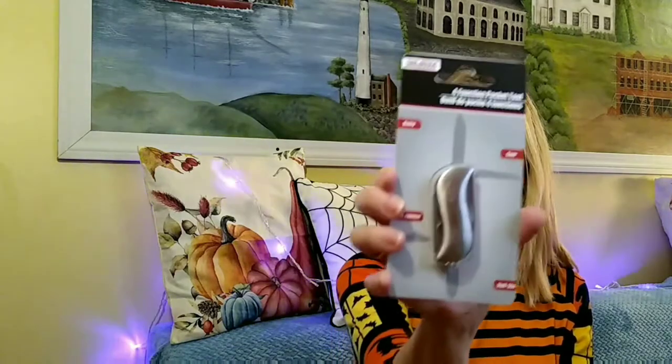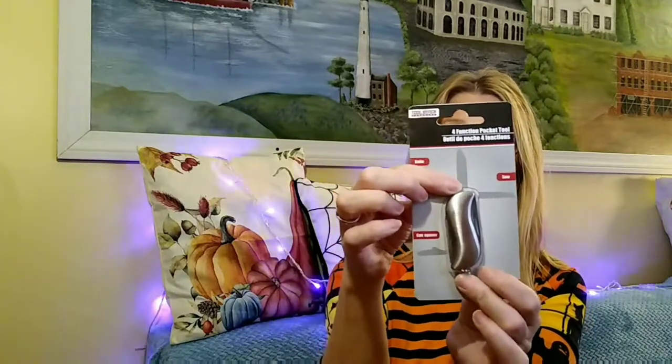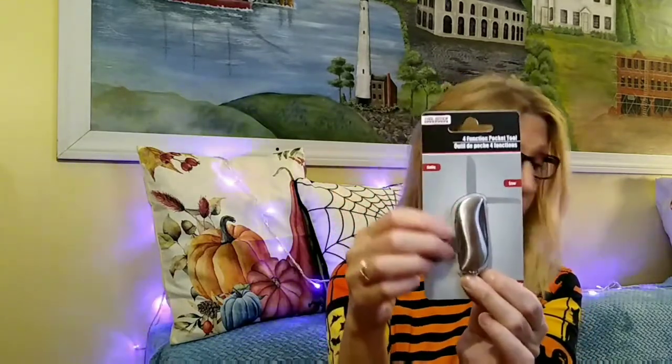And another tool that I thought would make a nice little stocking stuffer, this is Tool Bench brand, a four-function pocket tool. It has a knife, a saw, a nail file, and a can opener. So just a nice little truly pocket-sized tool. So I picked that up.